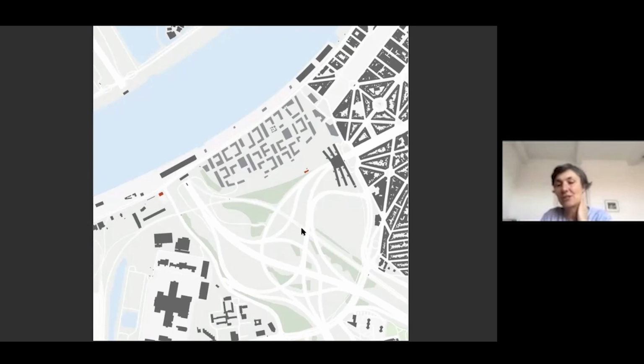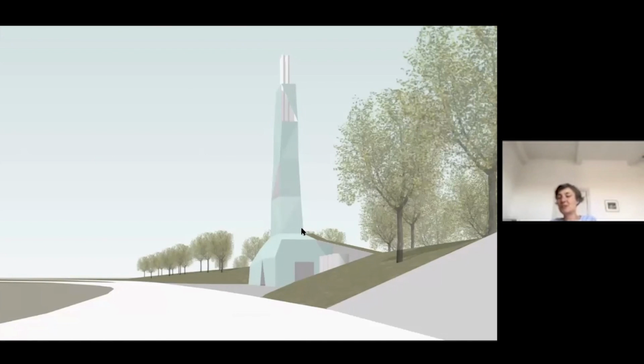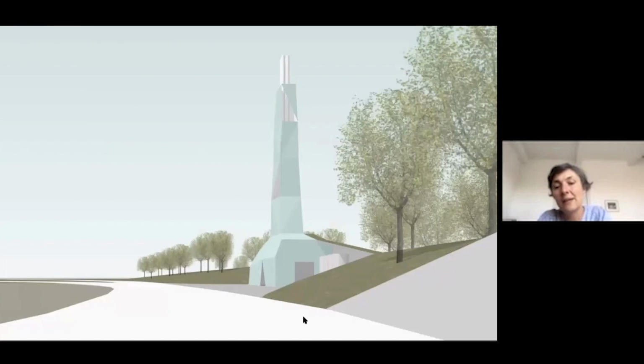It was a competition, and we were selected to work on it. And you can see here one of the first sketches we made. And maybe to go back to the plan for 1 second, you see that the building is located along one of the main entrance and exit roads of the city. So you're immediately on the highway when passing through Rogers' building.